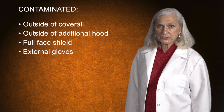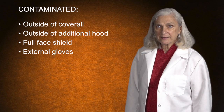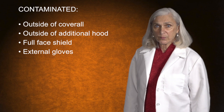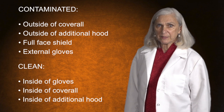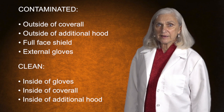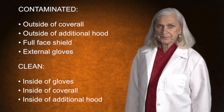In general, the outside and sleeves of the coverall suit, the outside of the additional hood, the full face shield, and the external gloves are considered contaminated, regardless of whether there is visible soil. The areas considered clean that can be touched when removing PPE include inside the gloves, inside of the coverall suit, and the inside of the additional hood.